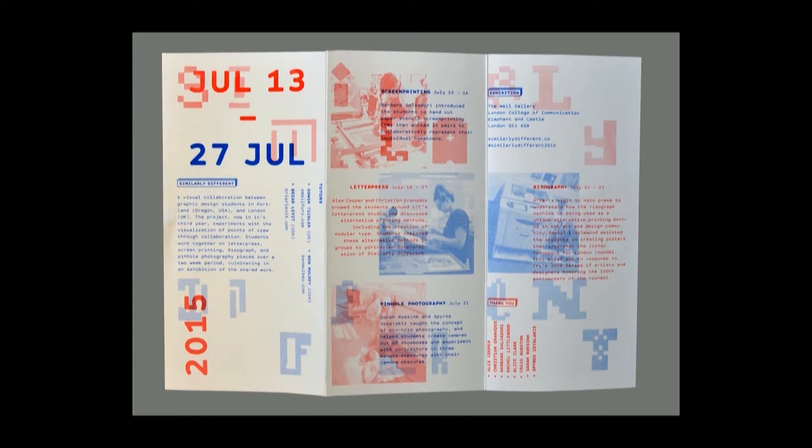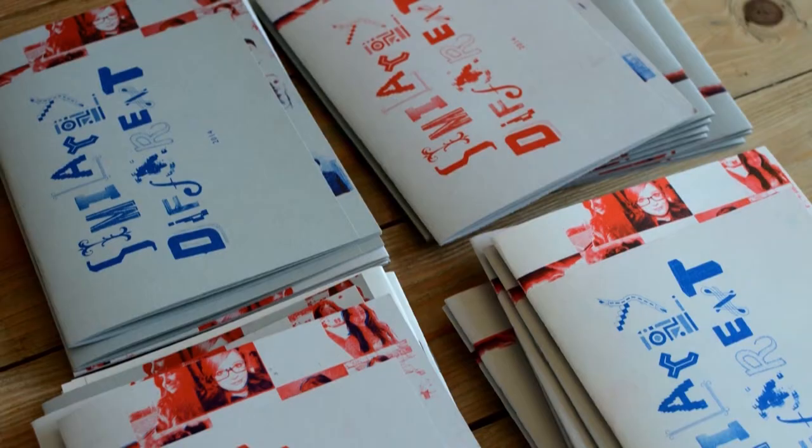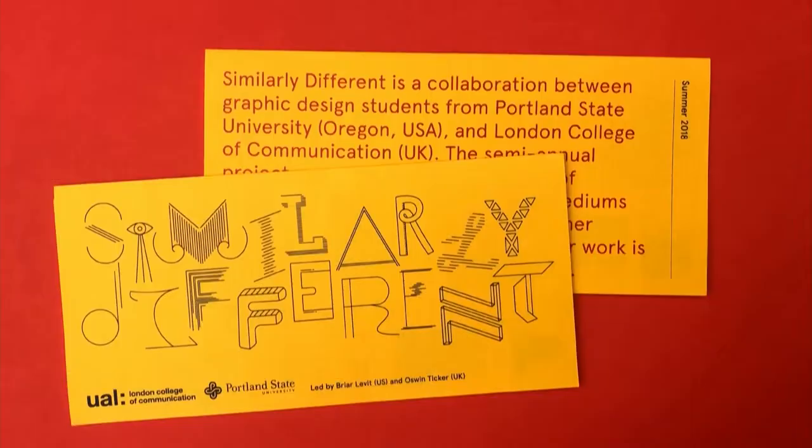But the printing varies, so this was using risograph, and the students printed it and folded it themselves, as well as designing it. And this was the offset one, the final one folded. And then this is the most recent one, and that was just digitally printed.